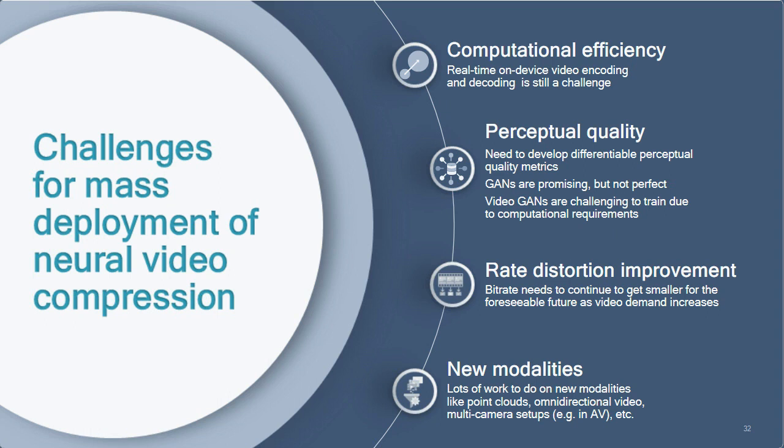There's still work to be done to improve rate distortion performance, the core measure of compression systems. We already have very competitive results, and if you look at the rate of improvement over the last 2 years as we've been working on this, and as the field more broadly has worked on this, it's really a rapid rate of progress. So we're very optimistic about this. And finally, there's not necessarily a challenge, but there's a lot of work to do to bring this technology to new modalities like point clouds and other types of data.